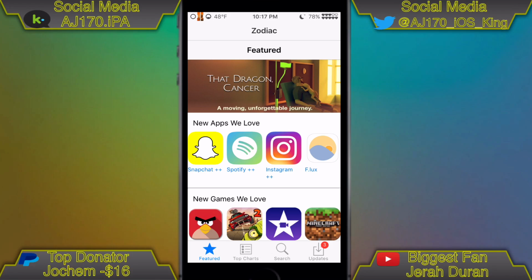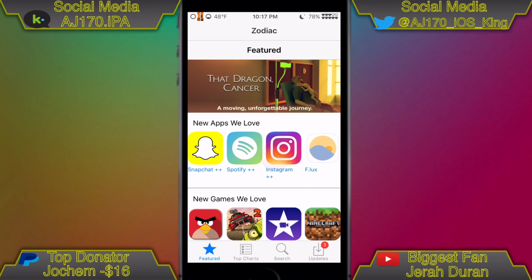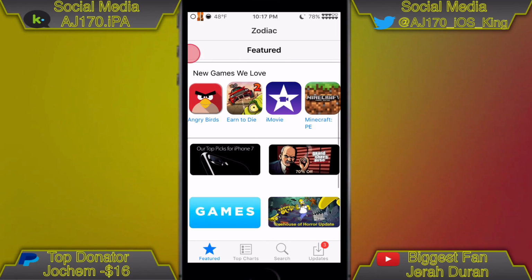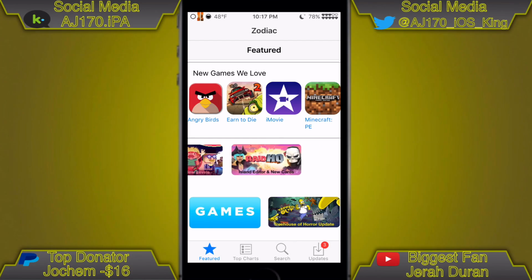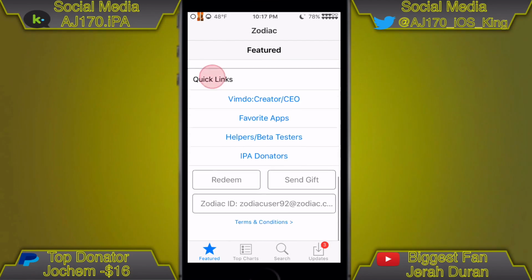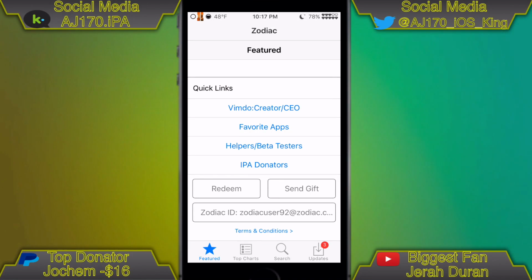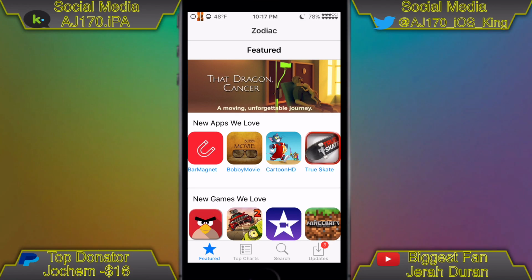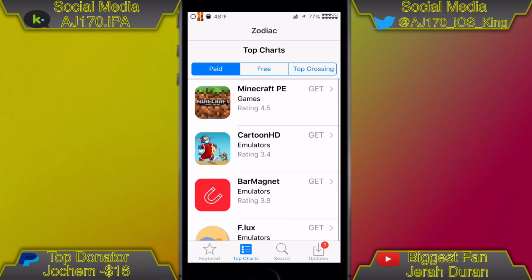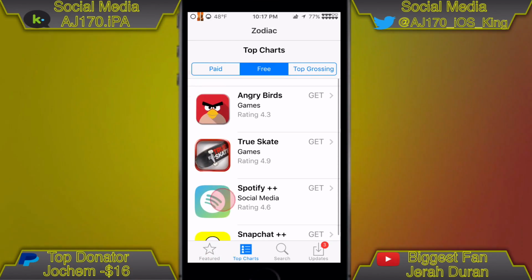So as you guys can see, it looks basically really similar to the App Store, which I absolutely love. It's actually going to have paid apps, and it's going to have plus apps, which are tweaked apps, which is really cool. It's basically got the same layout as the App Store, which I'm going crazy about right now. I don't believe I've clicked anything yet, but it does look extremely nice. It feels and behaves just like the actual App Store. So, top charts right now, it froze on me. There we go.